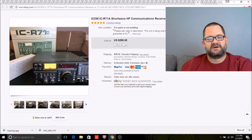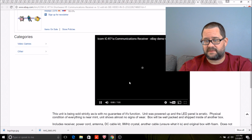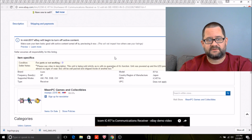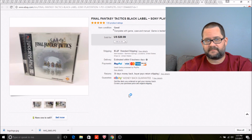Big differences. Okay, here's that ICOM comm receiver I showed y'all the other day, and I was crying because it didn't work 100%. Well, look, here's the video where I embedded into my eBay auction. It does have pretty good views, so I think it was probably pretty successful in increasing the confidence of what he was buying. Guy offered me $220. He had good feedback. It was a good price, and I took it. Nice sale.